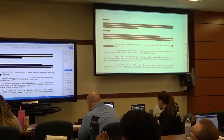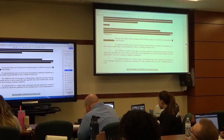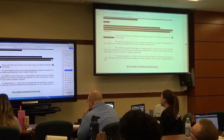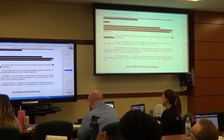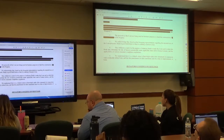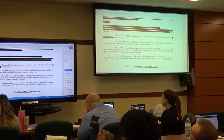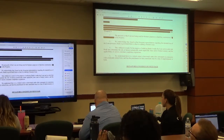This is for business. This is not for personal use. And by the way, in case you think we're kidding, the bank says, we want you to know it's a federal crime. And here the affiant, the person signing, is making a statement to the bank acknowledging that it is a federal crime to knowingly make false statements in connection with a federally related loan. So that means you're going to big prison. You're going to loan document prison. That's even worse.